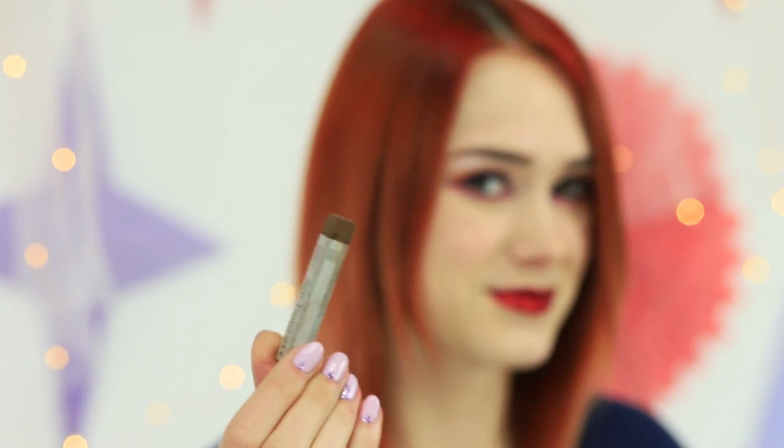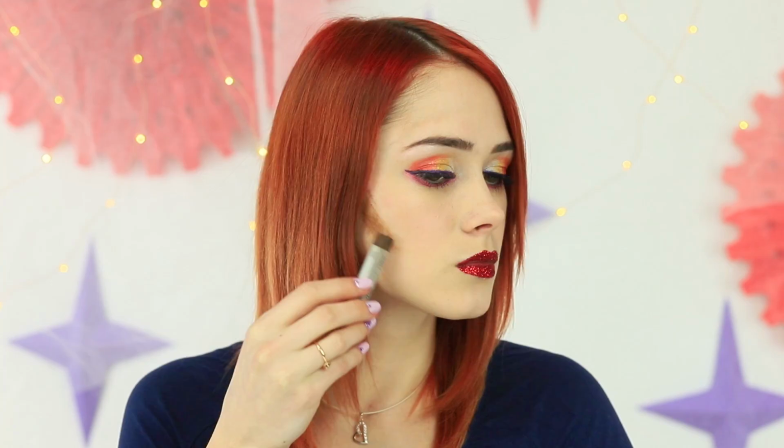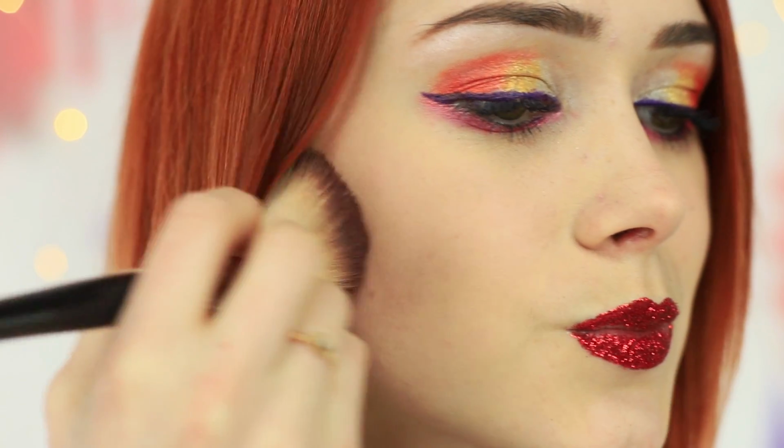And Dolly is going to define her cheekbones with dry pastel. Apply the pastel of an appropriate color to your cheekbones and blend it out nicely with a brush. Define the forehead a bit. This is what I call contour drawing.